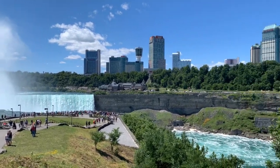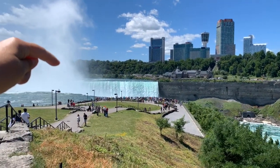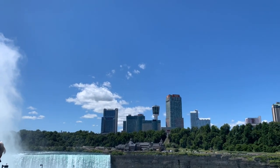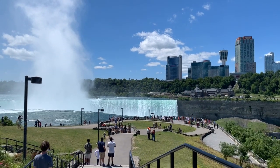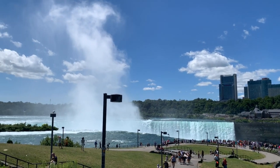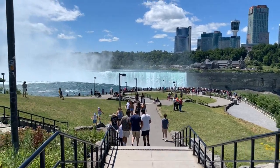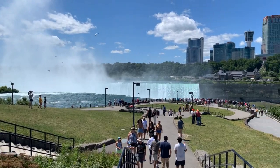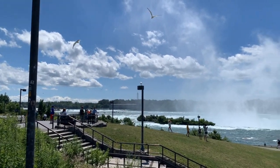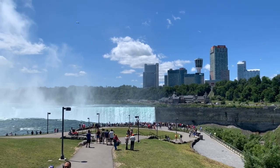So if you imagine, if you're in the tunnel and then you have to walk all the way to over there. It's quite the walk. You don't think about that though when you're in it. Oh, it's pretty nice over here. It's a nice view of it too. I mean, you don't get the full effect like you would from the other side, but that's okay. Well, we're gonna head back and try to get a look at the American Falls. Let's get a bit of a close-up from here.